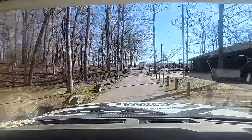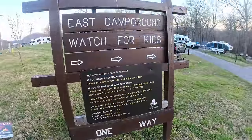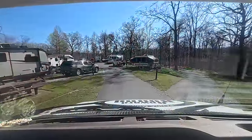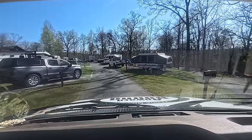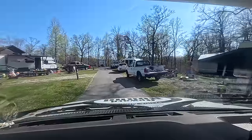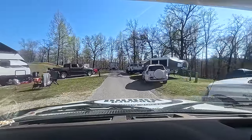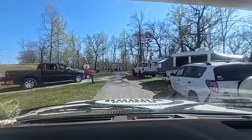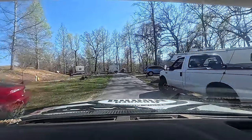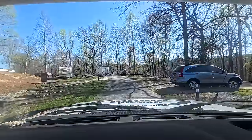Okay, we've made it to the East Campground. Watch out for kids. Here's sites 10 and 14. It's the one here just before this trailer on the left and the one right after the trailer on the left. Alrighty. I've got to unhook my truck. Wow, they're really cramped up in here, aren't they? Okay, I'm right here to the left.